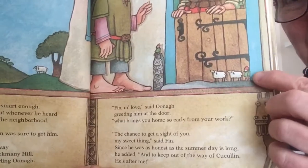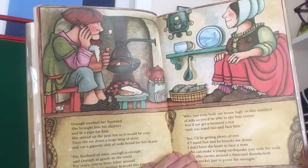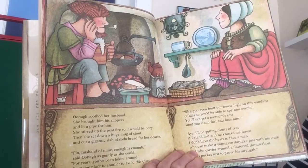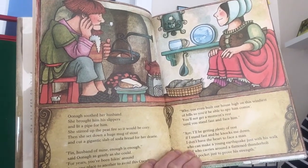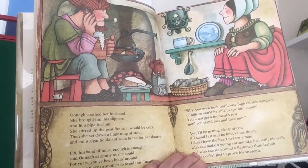And look, there's also some little fairies. Oh, he looks sad and worried. Una soothed her husband. She brought him slippers and lit a pipe for him. She stirred up the peat fire so it would be cozy. Then she set down a huge mug of stout and cut a gigantic slab of soda bread for her dearie.